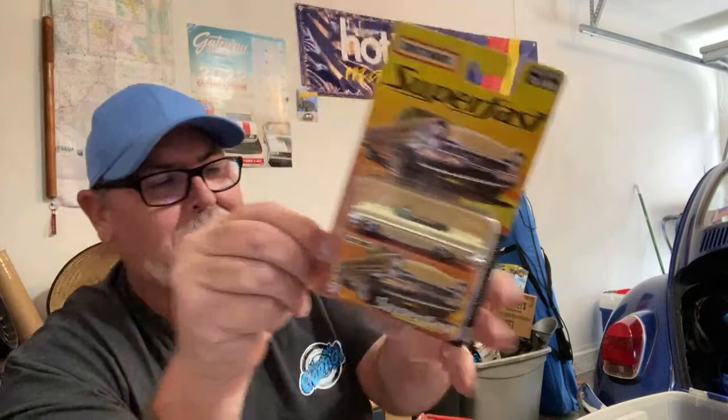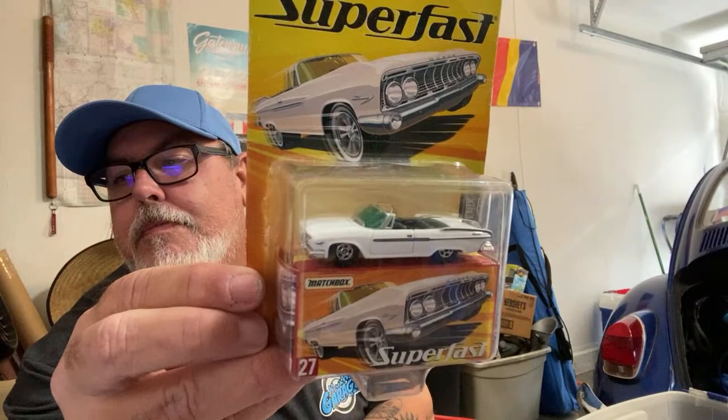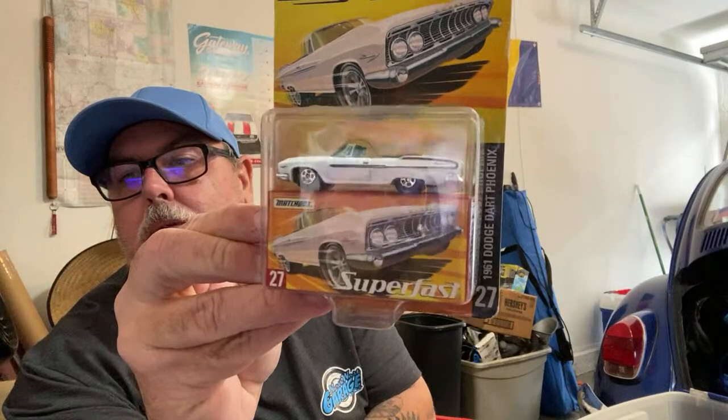And we also have a 1961 Dodge Dart in the same kind of pack. Nice convertible. It said the date is on there, I just can't find it. My vision is too bad. Oh, 2006. I found it. These are 2006.